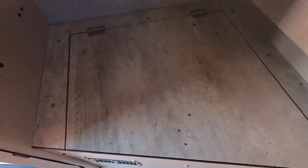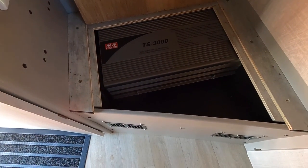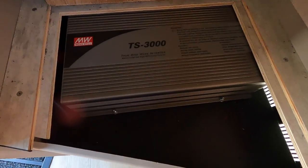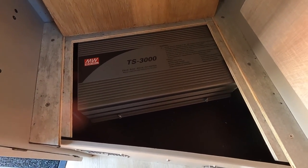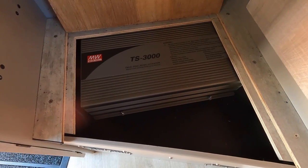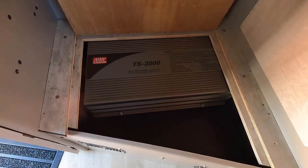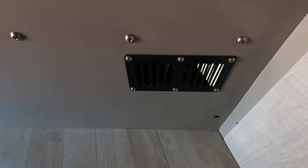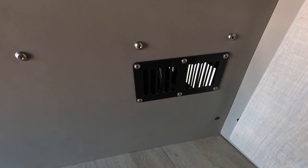So in this compartment below was the previous battery system. There was one battery in there, and Peter built this custom plate here. So on top is the inverter. It's a 3000 watt. It's probably quite a bit of overkill. I was planning to get a 2000, but I couldn't find one, so I went for the 3000. So I can basically run almost anything off this inverter. Then you also get these air holes to make sure it doesn't overheat. It's just extremely neatly done.